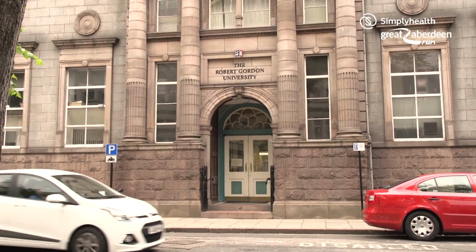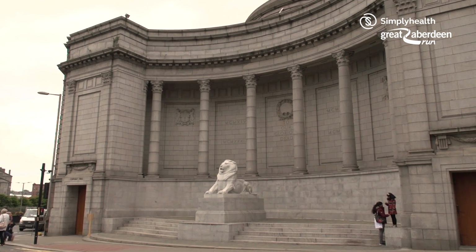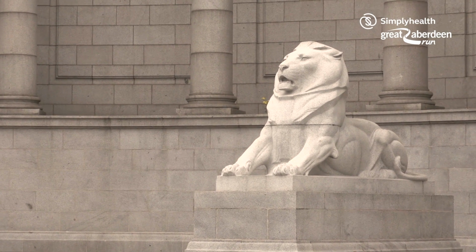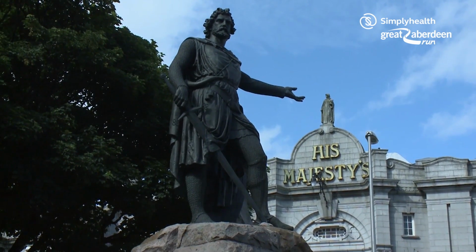After passing Robert Gordon's College, Aberdeen Art Gallery and the Cowdray Hall, you'll hit Rosemount Viaduct, where at 11 miles you'll meet the trio known locally as Education, Salvation and Damnation. That's the Central Library, St Mark's Church and His Majesty's Theatre. You'll get a glimpse at the event village in Union Terrace Gardens, and you'll also see the statue of William Wallace pointing you in the right direction.